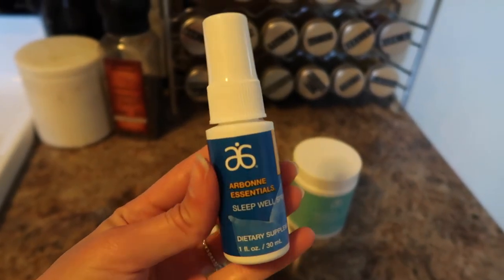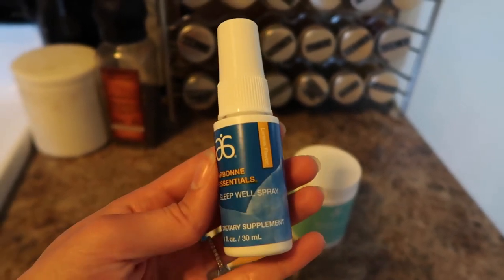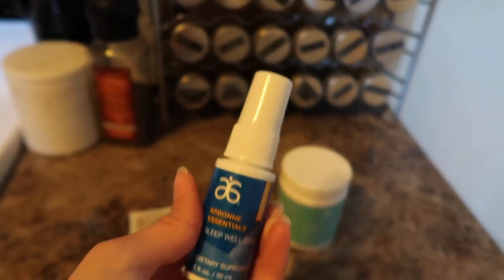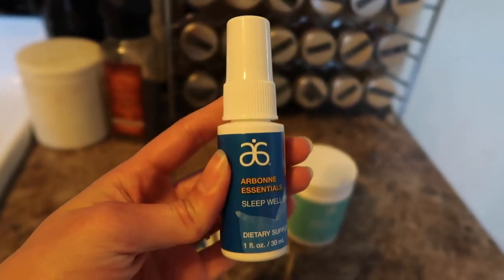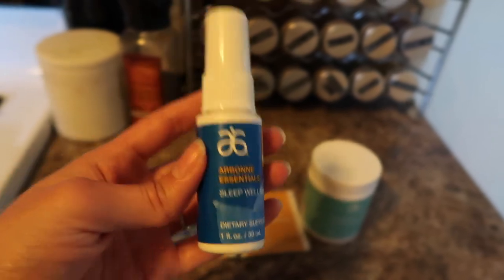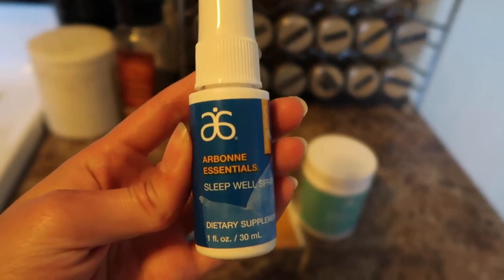Ever since I put this in my routine, it's been a game changer. It's the Arbonne Essentials Sleep Well Spray. It has melatonin in it and lavender and stuff like that to help you sleep. And I have the worst insomnia. Ever since I started taking this with my teas, I have been sleeping throughout the night and not waking up. When I take this, I wake up super refreshed, because normally, when I have super bad insomnia and I take melatonin, it makes me feel super groggy in the morning, almost like a hangover, like a sleep hangover.